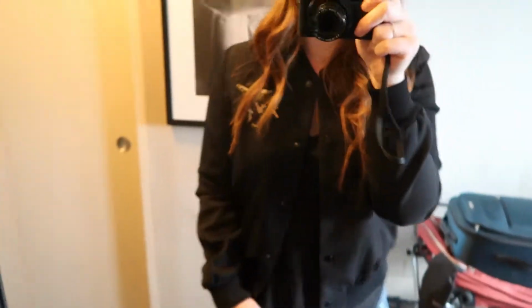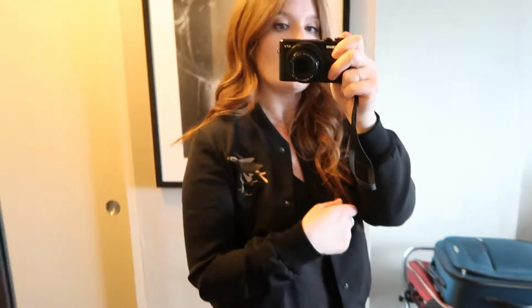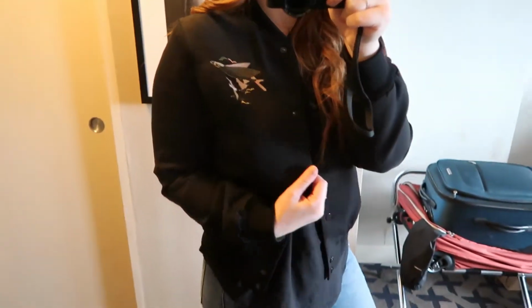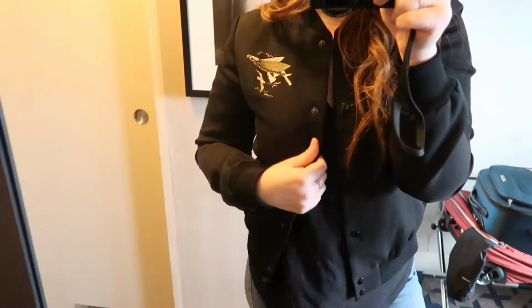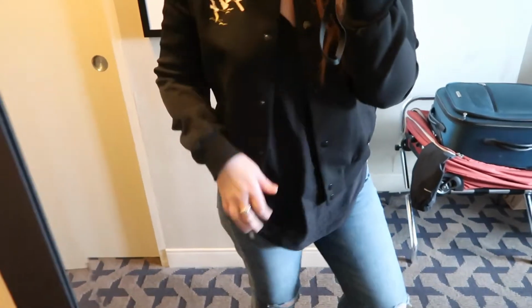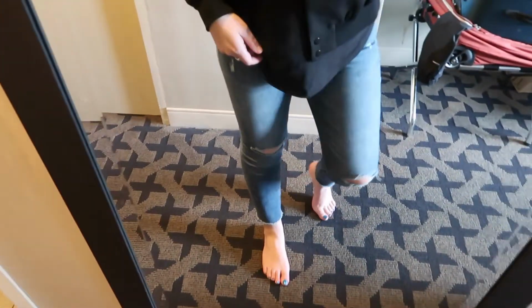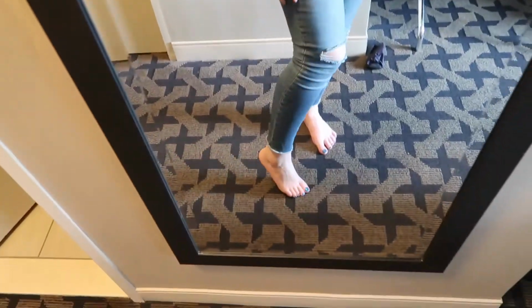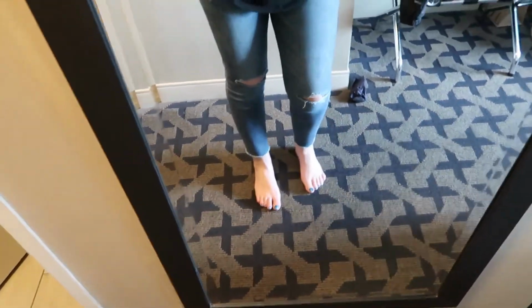So this is the outfit I wore today. I just have my hair curled. I have this bomber jacket from Aritzia. It's kind of like a light material. I have my black Lululemon t-shirt on with my Gap jeans with the holes in the knees, and they're frayed at the bottom there. And I just wore my black Vans, but I took them off because my feet were super sore.